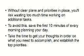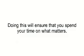Take the time to get your thoughts in order on what you need to accomplish and establish the top priorities. Doing this will ensure that you spend your time on what matters.